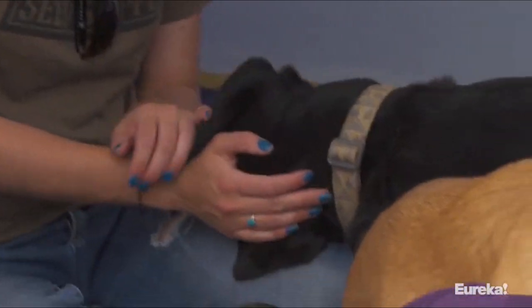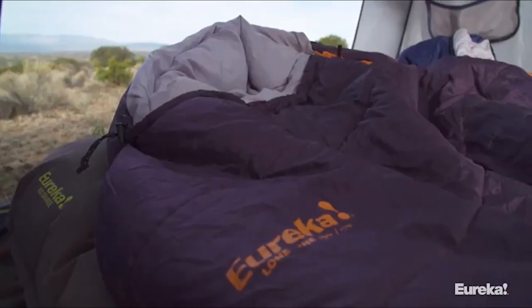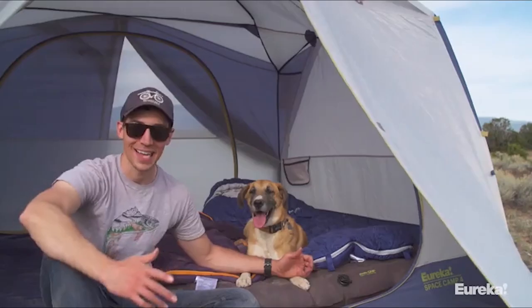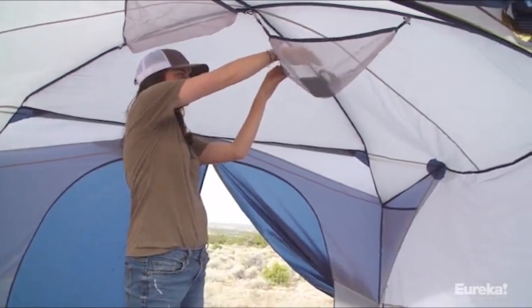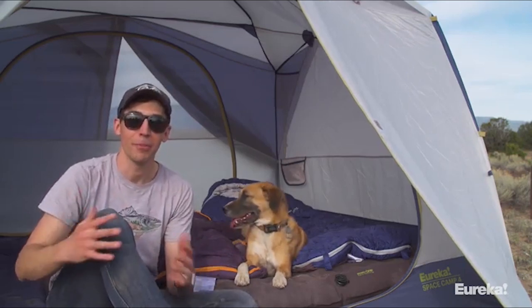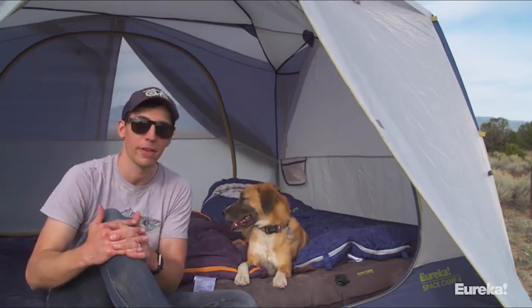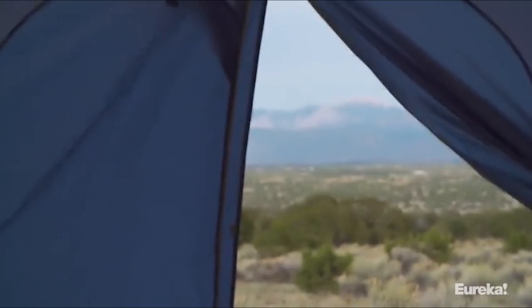It's also compatible with Eureka's camp comfort system, which is great when you're sharing the tent with a bunch of people because you're not going to slide around all night and roll off your mat. The Space Camp also has a lot of storage pockets, so nobody gets left out. There are also 2 gear lofts and loops for lighting or hanging gear. So overall, the Space Camp is an incredibly roomy and livable tent that's perfect for spending a lot of time with your favorite people and pets outdoors.